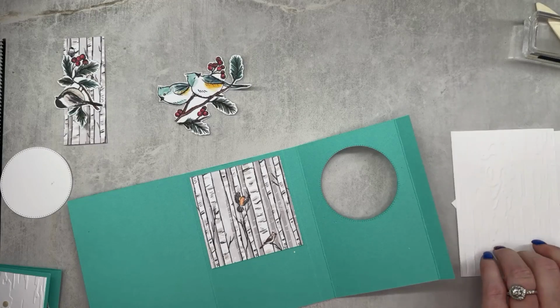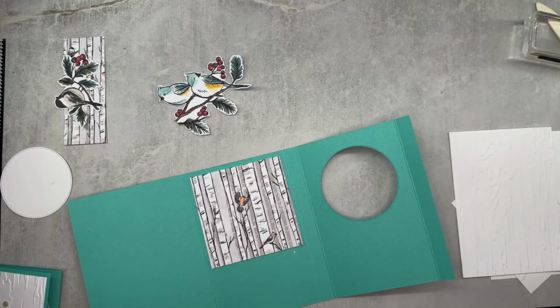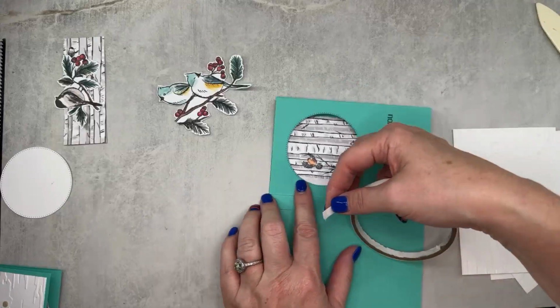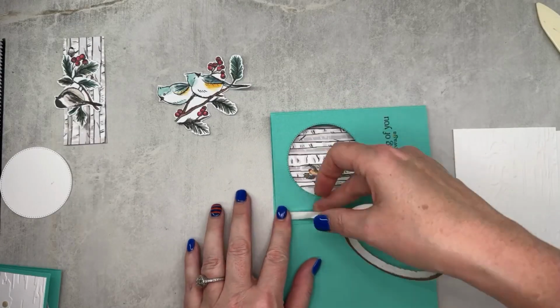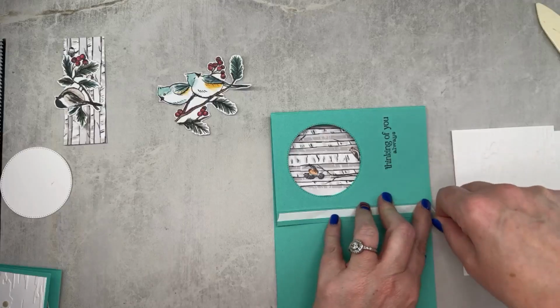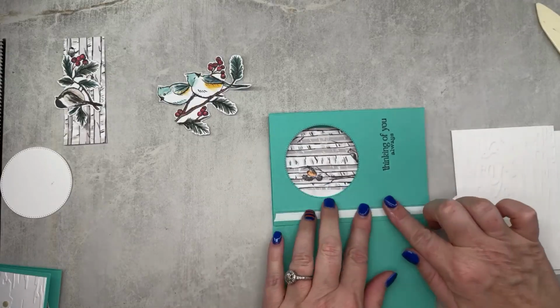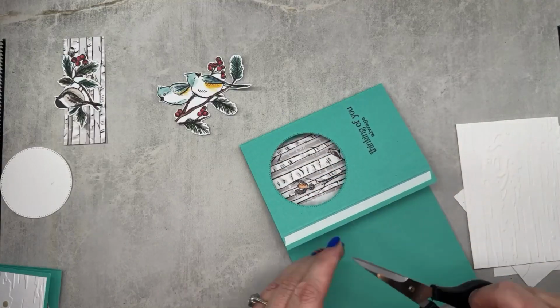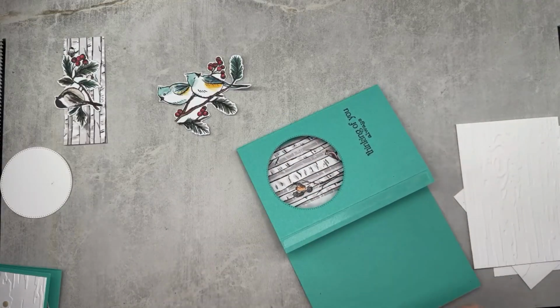All right, let's see, what do we need next? I need a piece of our tear and tape, which is right in front of me somewhere and I don't see it. It's right here. I told you it was right in front of me. I am going to put tear and tape down this tab, which is going to connect to the base of the card. I like to use tear and tape when we have moving parts because it's nice and strong.